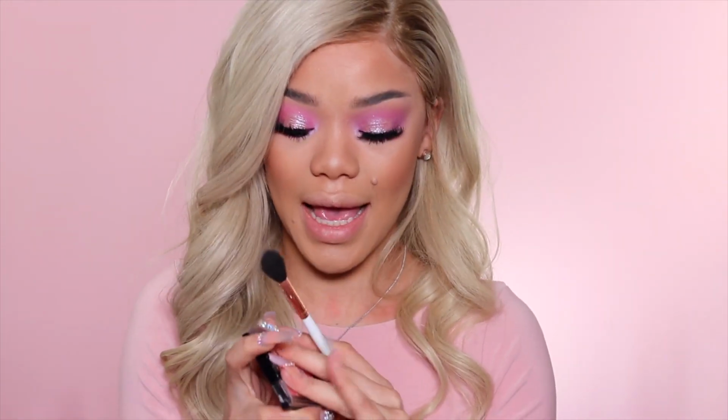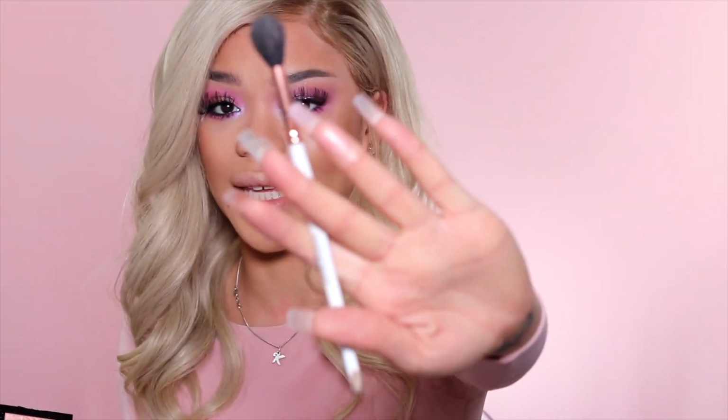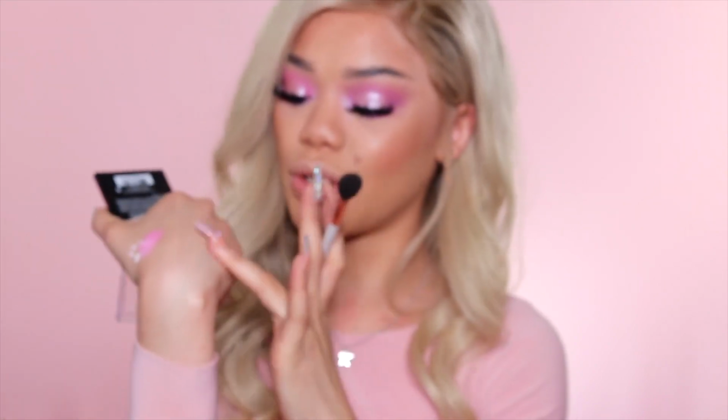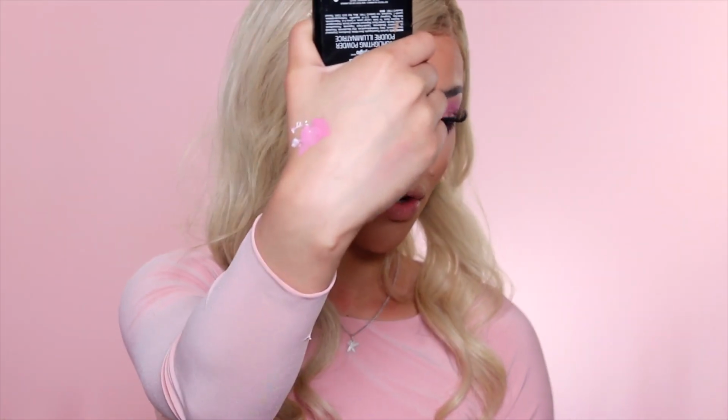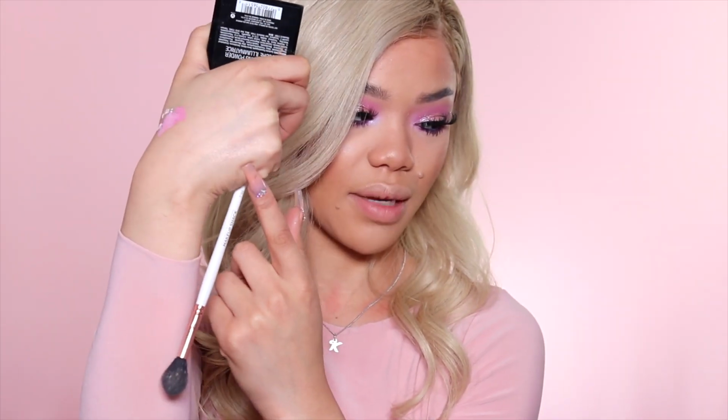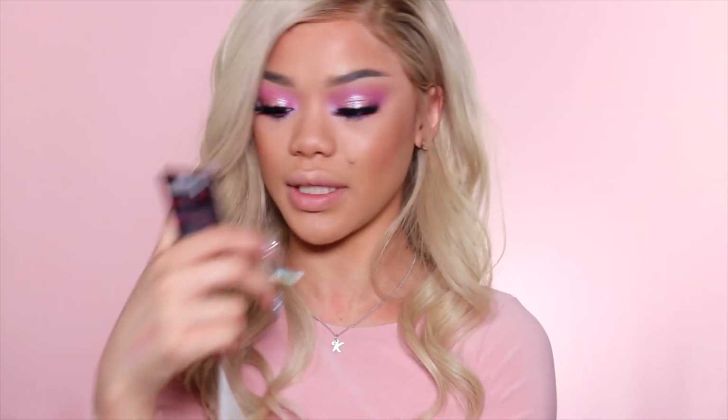Okay, highlighter wise, I'm going to use one of the highlighters that Wet n Wild sent me the other day. And you guys, this highlighter is so freaking bomb. It kind of has a peachy pink undertone, but it's so pretty. And it looks so good on camera. In real life too. It's over here. I feel like you can't really see it, but it just gives a very healthy glow to the skin.